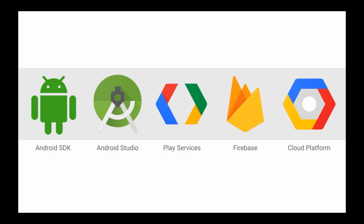However, because we're talking about IoT, we did streamline Play services, so that the APIs that do make sense for an IoT device we've included, and the ones that don't, we've taken out so that we shrink the image down quite a bit. Of course, people like to use Firebase for developing their apps, and you can use this with Android Things as well. And of course, things like Cloud Platform, you can use that, and you can connect to not just the Google ones, but you can connect to competitors as well.